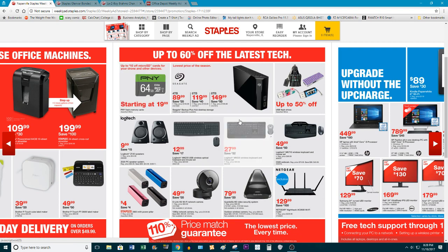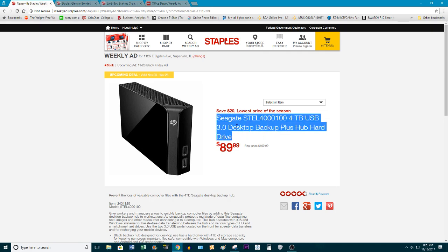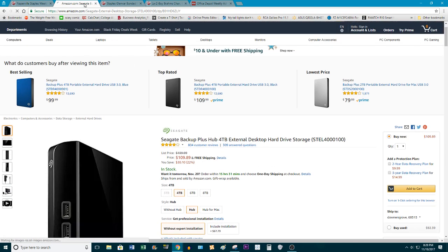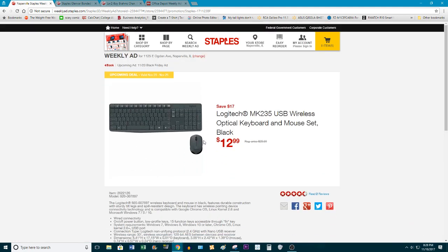Oh, wow, and you got a 4 terabyte external hard drive here for $90. That's a decent deal, I gotta say. So you save $20. That's not much. Actually, that is quite a bit for these things. Yeah, 4 terabytes. Wow. These things are getting cheaper all the time. And then this is another decent deal.